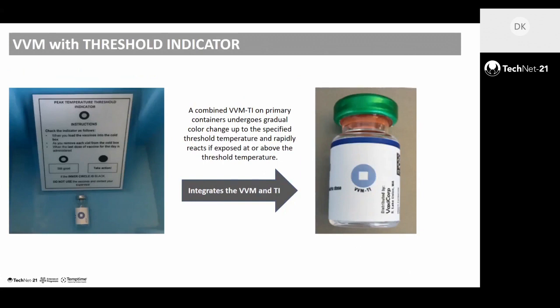So here we go. The next generation VVM offers a good solution, and you can see it here. It's integrating the TI with the VVM, as you see in the photo on the right. The indicator reacts just like a VVM up till the threshold temperature, and then if it's exposed to that threshold temperature, it immediately converts to endpoint. It goes darker beyond the color of the reference ring. And WHO has already developed pre-qualification specs for this indicator.